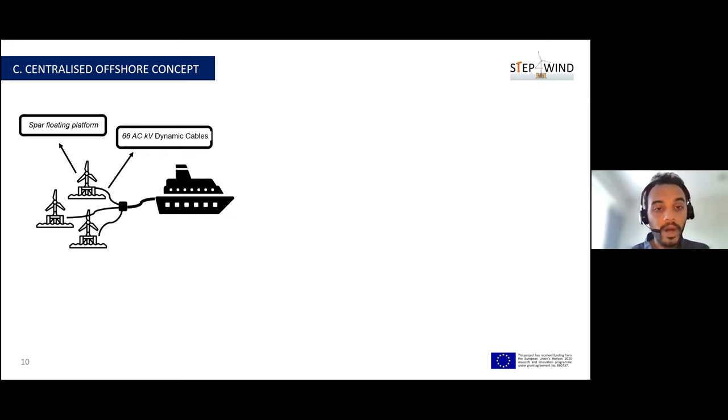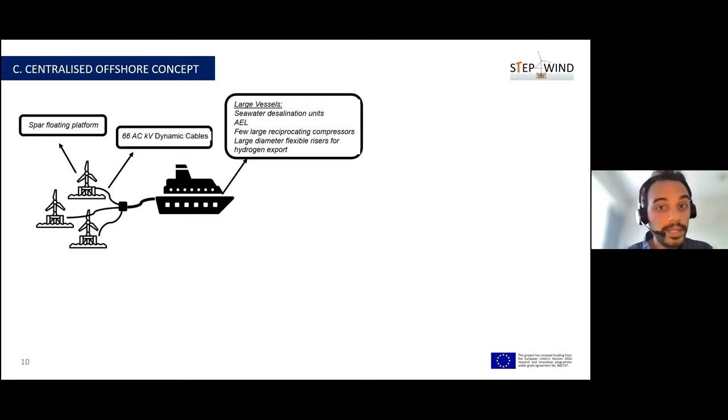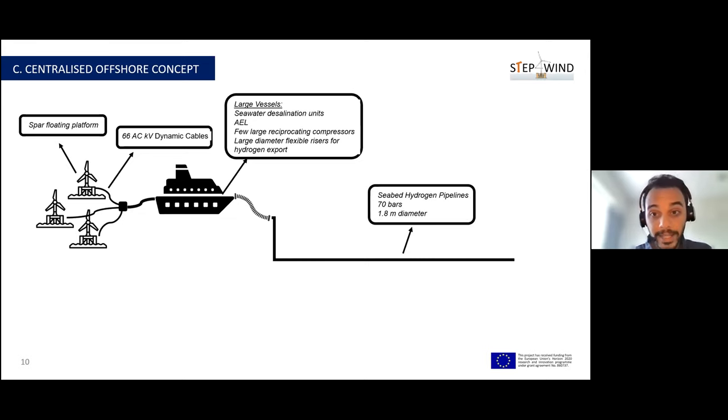It's more of a vessel that has all the electrolysis facility for the whole farm in one place. This would have seawater desalination units, and it can make use of alkaline technology because space here is not an issue, just like in the decentralized one. And this would also have large diameter flexible risers at the collection point of hydrogen. This hydrogen would be transported again to the same offshore hydrogen pipelines presented in the decentralized concept. Here there is an environmental challenge: when you're doing seawater desalination, the brine discharge is a challenge for the environment, because you would have the brine in a centralized way. That wasn't the case in the decentralized one, but here it's way, way less complex.